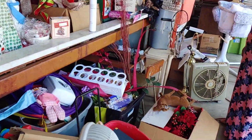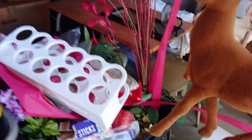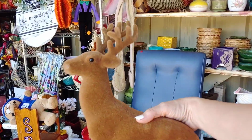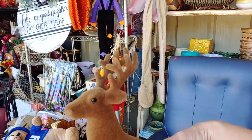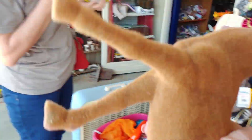Ooh, look at that deer. That's awesome. Look at this. He's flocked. He's pretty. He's nice, isn't he? I think he might be the first thing in my pile.